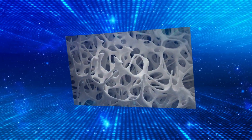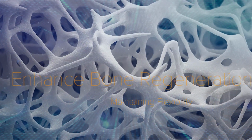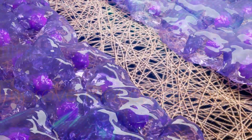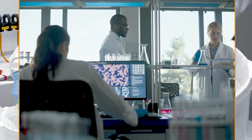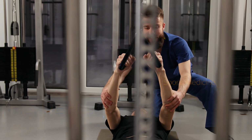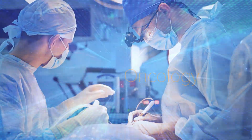Similarly, in orthopedic applications, biocomposites can incorporate bioactive ceramics to enhance bone regeneration while maintaining the flexibility needed for complex load-bearing environments. In other specialties, we can fabricate composite coatings to modify the surface of a device to potentially improve the biocompatibility and avoid adverse effects like physical irritation, inflammation, and more. This unique ability to tailor materials to meet both mechanical and biological demands makes biocomposites the perfect choice for solving challenges across sports medicine, general surgery, cardiovascular, oncology, and more.